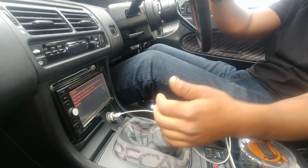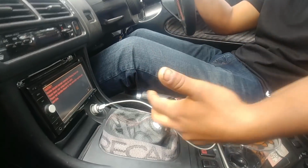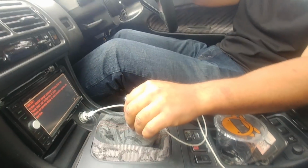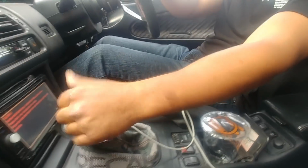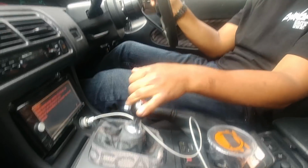I went ahead and found this little coupler that actually holds the shift boot in place, so it just feels natural, you know. I like the ball because no matter how you shift it, it feels comfortable. Yeah, pretty good. It just feels natural. Okay, awesome, man.